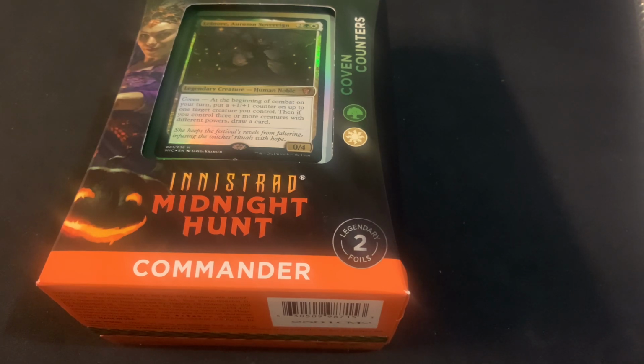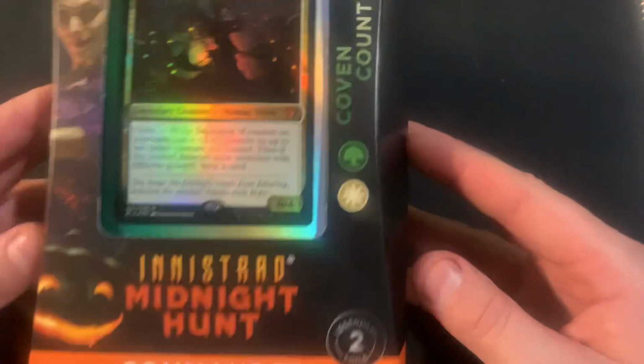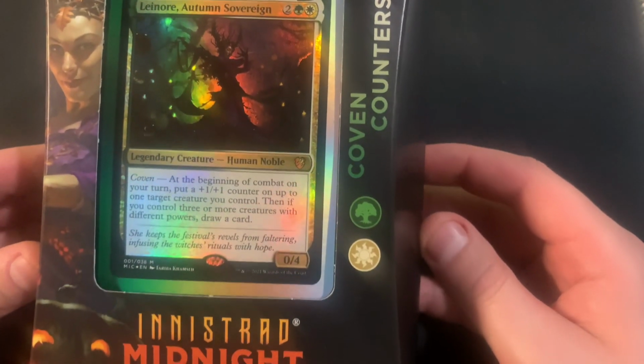So I guess long story short, I'm looking to buy some Strixhaven Commander and I'll probably be buying a bunch of those this week. I will not be buying any Coven Counters though. Not for me, not right now.